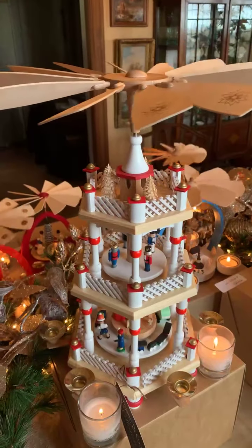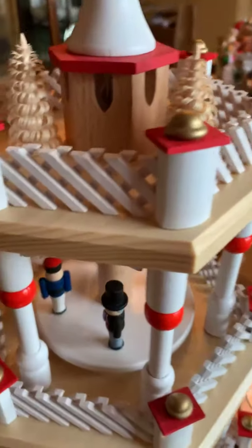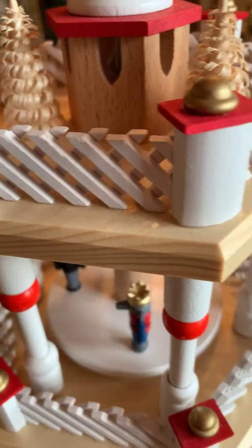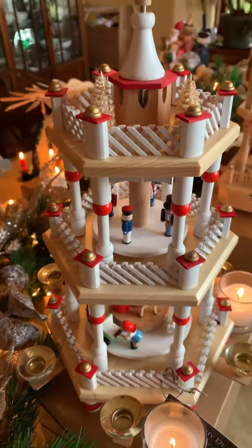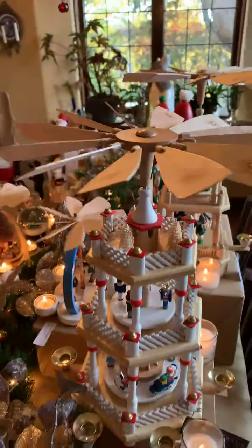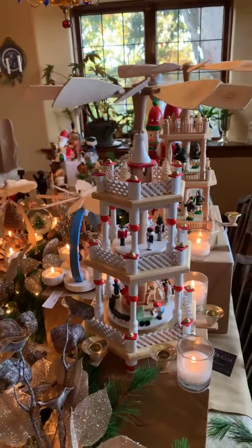It's pretty fun. And the fences, you can see the fences are all hand carved. They're made very well. Pretty fun. The blades: the heat from the candle rises, and that's what makes the blades spin.